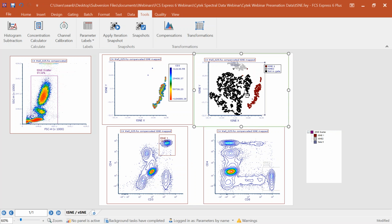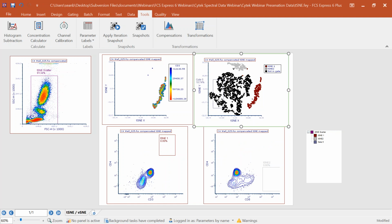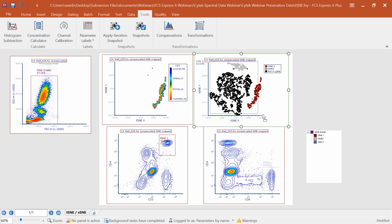And of course, you can take these gates and move them back to our classical flow cytometry plots. So if I wanted to drill down in this t-SNE chart and look at the CD3 versus CD4 phenotype and the CD4 versus CD8 phenotype of a cluster, we can drill down and get that information very quickly and easily and report that all very nicely in FCS Express. So even though you're working with very high dimensional data, you can work with templates for analysis, you can build them up and you can reuse them.